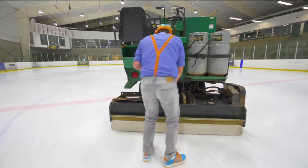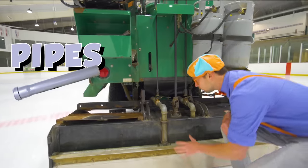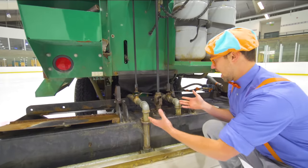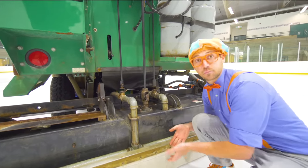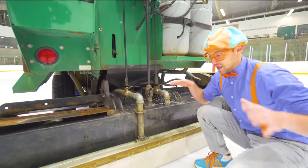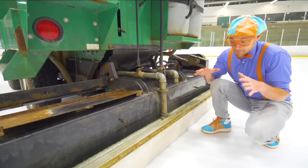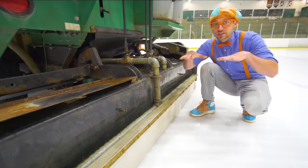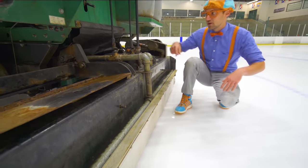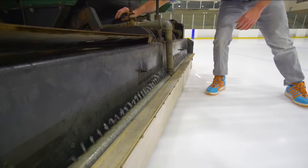Whoa. And look at this. Here's some pipes. So these pipes have water in them, and they spray water up, down, to the left, to the right, and then from there, the water goes on the ice, and then it melts and makes it really smooth and flat. Okay, watch this. Whoa!